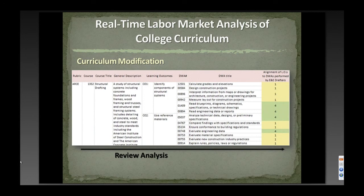The yellow ones indicate a very low labor market value, based on information back from the advisory committees, statewide advisory committees, and the real-time job postings. Those indicate skills that employers are not seeking or don't place a high value on. The green areas have very high labor market value, and those are the skills that the employers want. So the college can then take this information and make modifications to either a course or to their entire degree. Larry's going to talk about the next stage, which is the post-alignment analysis.